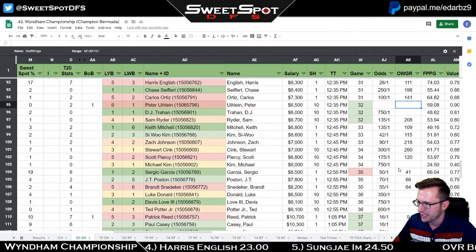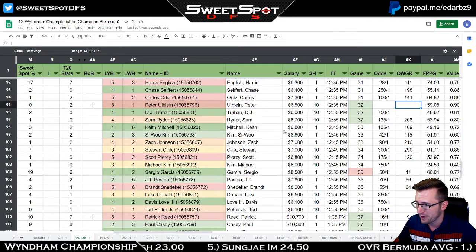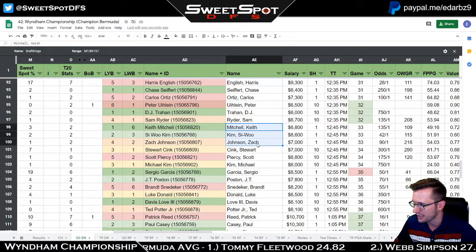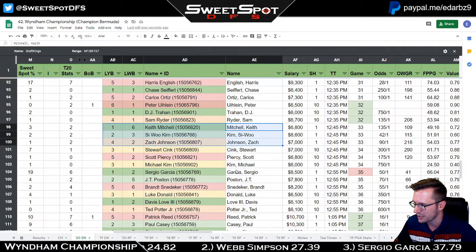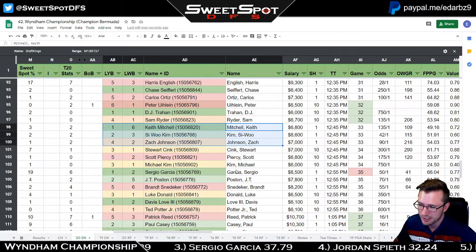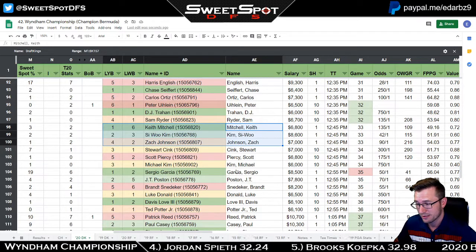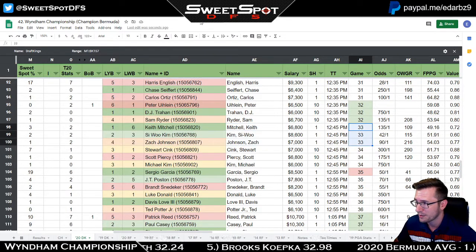One of my favorite plays as we come to, actually, I can't even move that far back down because we have Keith Mitchell, Siwoo Kim, and Zach Johnson. This group could be pretty dynamite. I will say I don't like Keith Mitchell's bucket combination. But Siwoo Kim and Zach Johnson kind of stay relatively unscathed. So it's decent. I guess I'll put these guys yellow.